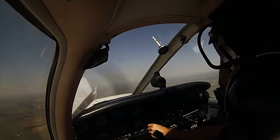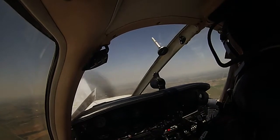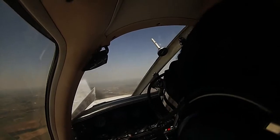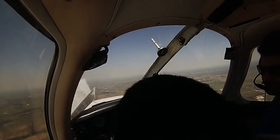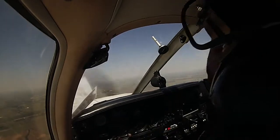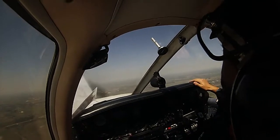All right, so that right there is telling us that we're on the 140 degree radial from the Navasota VOR. If you look at the VOR, you see the compass rose around it. Just find where 140 is. Yeah, we're right on it. So if you draw a line straight from the center of the VOR down for 140, that means we're flying straight to that VOR on that radial.